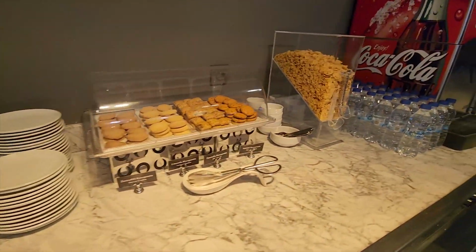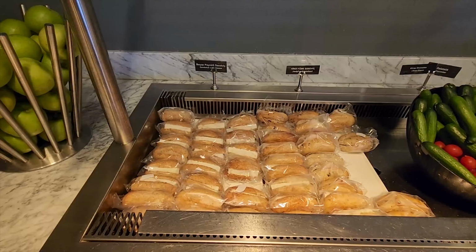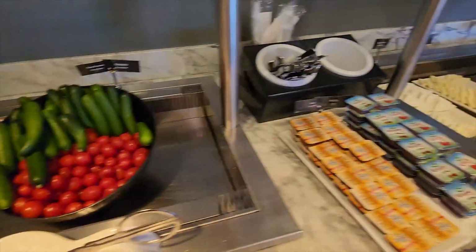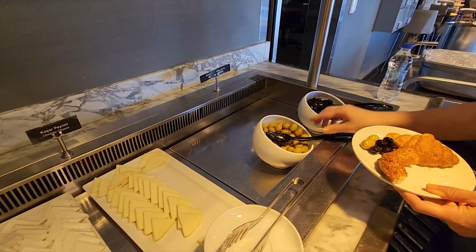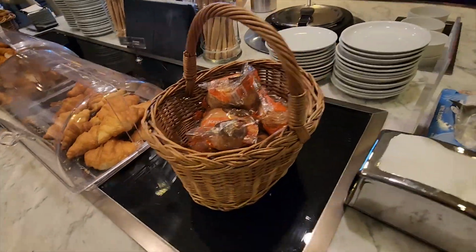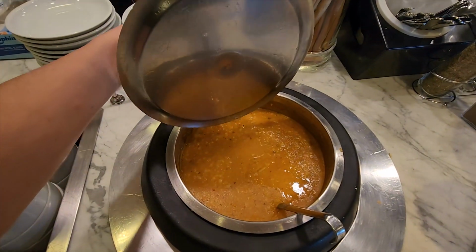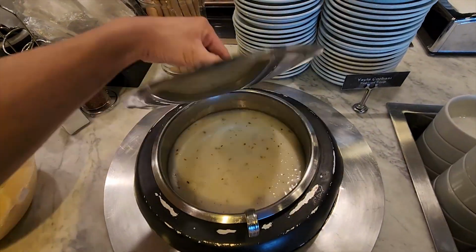Then they have cookies, cereal. They have Coke, so soft drinks. Bread bun sandwich with cheese. Smoked turkey sandwich. Cucumbers and tomato. And then they have cheeses. And olives are just right there. And then they have Turkish bread, croissants. There's more bread. And if we have a look at this portion here, what's here? This is lentil with rice soup. And there's a lime. And there's yogurt soup.